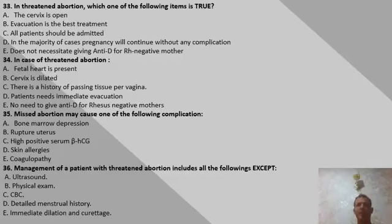Question number 34. In case of threatened abortion: fetal heart is present, cervix is dilated, there is history of passing tissue per vagina, patient needs immediate evacuation, no need to give anti-D for Rh negative mother. So the answer is A. Fetal heart is present.